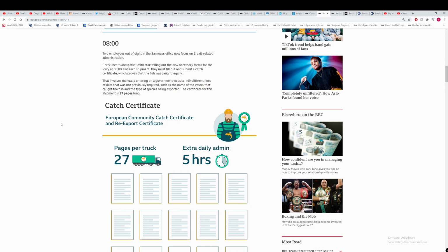That involves manually entering on a government website 149 different lines of data that was not previously required, such as the name of the vessel, so say the SS Fishcatcher, that caught the fish and the type of species being exported. This certificate for this shipment is 27 pages long. So it's 27 pages just for the ship name, whether it was caught legally, and the type of fish being exported.